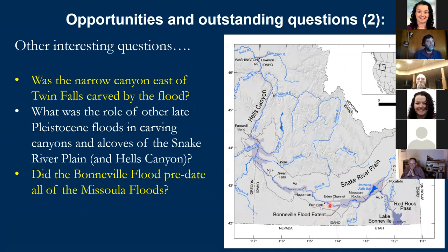Was this narrow canyon east of Twin Falls, a canyon that Evel Knievel tried to jump over, actually fully carved by the flood? I think it could have been, but that's still an open question. We do know that the canyon in the Massacre Rocks area was carved by the floods, and prior to the Bonneville flood, the Snake River channel was to the north. I think the same situation could have happened with this steep stretch where Twin Falls and Shoshone Falls are, and where Evel Knievel attempted to jump across. I think that canyon could have been carved by the floods too, but that's still an open question.